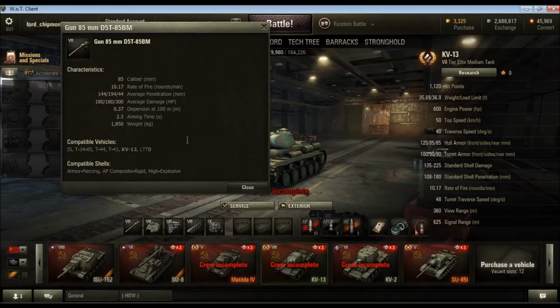0.37 accuracy or dispersion at 100 meters is a bit dubious, but again, this is a tank that's not designed to be used as a support role. It's an in-your-face brawling medium, so that's fine. 2.3 second aiming time is very average.